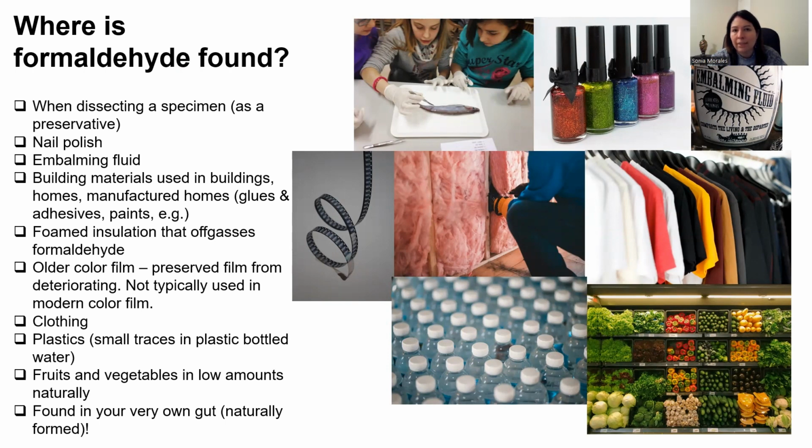Now, why is that? Not that plastic bottles have formaldehyde, but plastic bottles are made of PET or PTE, which is polyethylene terephthalate. And what happens is, depending on the conditions that these plastic bottles are in, like high heat, let's say, that will cause it to have traces of formaldehyde in that water.